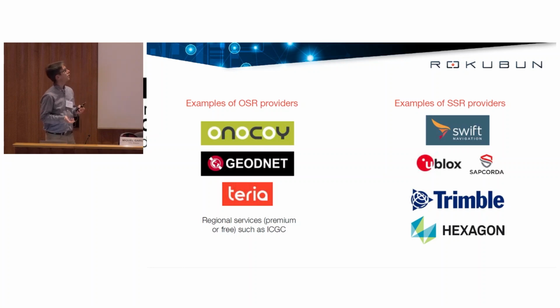Just as an example of what's out in the market, we have OSR providers. OSR, remember, RTK. We have networks, some of them more crowdsourced, like Onocoy, which is a recent initiative, followed by GEO++ GNSMART. There are several others. And obviously, we have the regional services like ICGC. In the case of ICGC, in principle, it's public and free, but there are private companies that want to make money out of it. If I'm not wrong, the Swiss network is a premium service, so you have to pay to get access to the corrections. So you have various business models involved here.